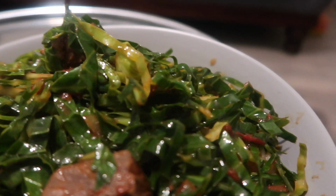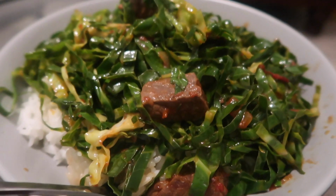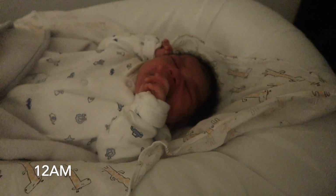After he goes back to sleep, that's when I have my last meal of the day. Then I get ready for bed because I want to be ready just when he wakes up, which is not a long time after this.